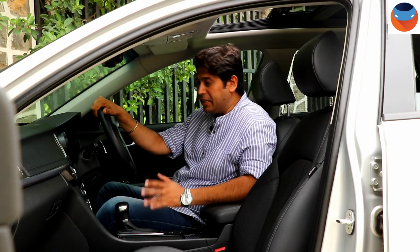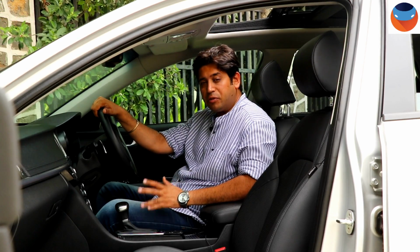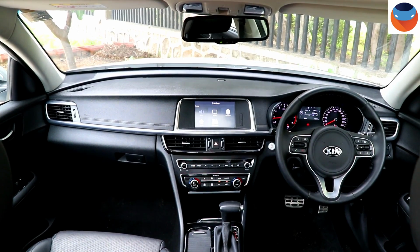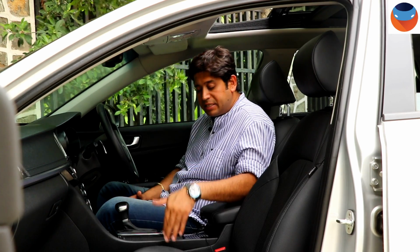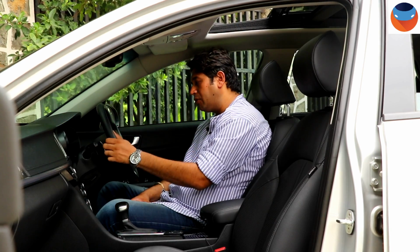Now, as much as I like the exteriors of the Optima, the interiors do not offer the same bling factor. But don't get me wrong, it's a good place to be, and the overly black theme works well to impart the luxury factor. Further on, the touch and feel of the seats or the material used over here or on the steering or the gear lever is top notch.